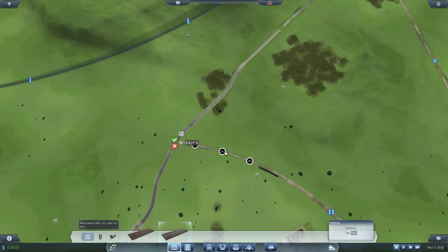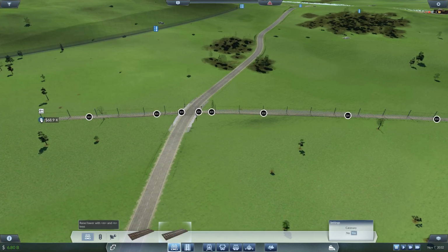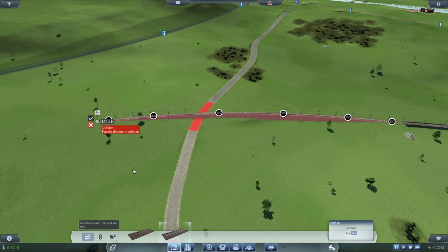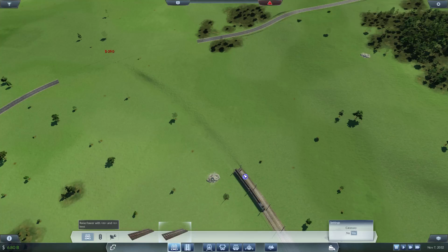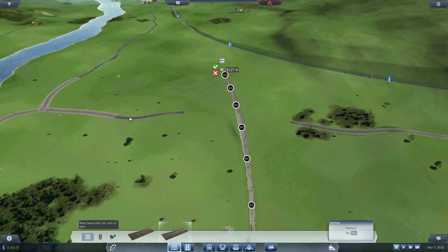Can I just go up? Can I just go up like that? Not really. Maybe let's make a flyover there later. So we have a couple of flyovers to build, but that's for later. Let's worry about that later.